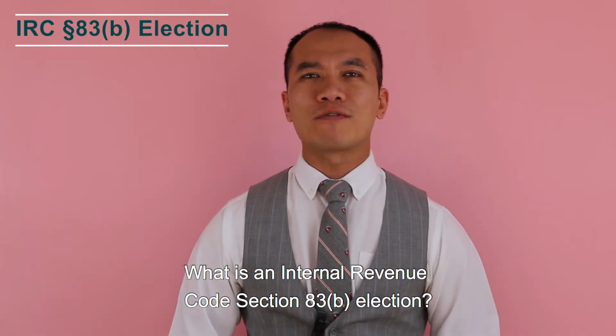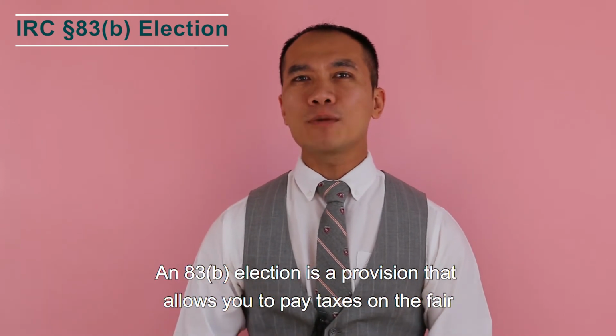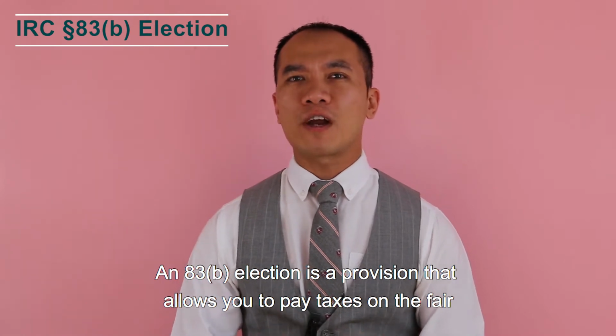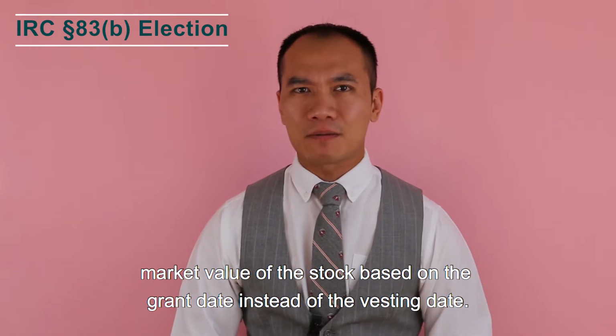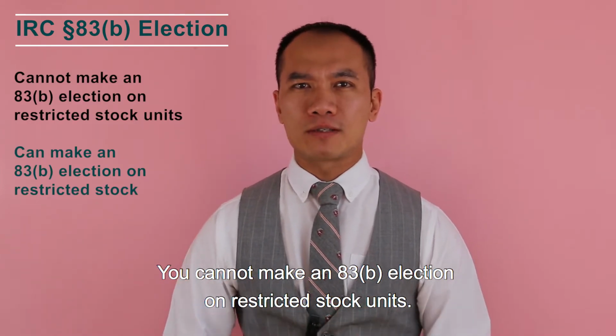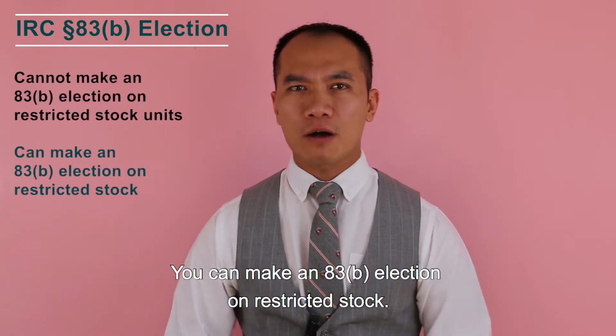What is Internal Revenue Code Section 83(b) election? An 83(b) election is a provision that allows you to pay taxes on the fair market value of the stock based on the grant date instead of the vesting date. You cannot make an 83(b) election on restricted stock units. You can make 83(b) elections on restricted stock.